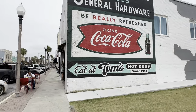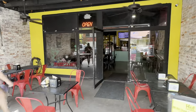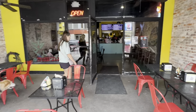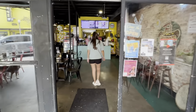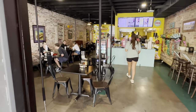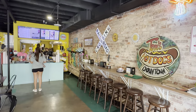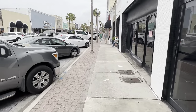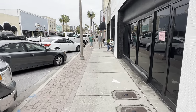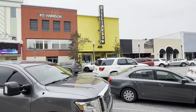Here at the side of Tom's, I'm going to take it around the front and let you see what it looks like over there. Here's Tom's. Looks like a little eatery in here. They do have some tables there in the front and on the sidewalk out here. Downtown Panama looks like it's still a very active old downtown. I like it down here.